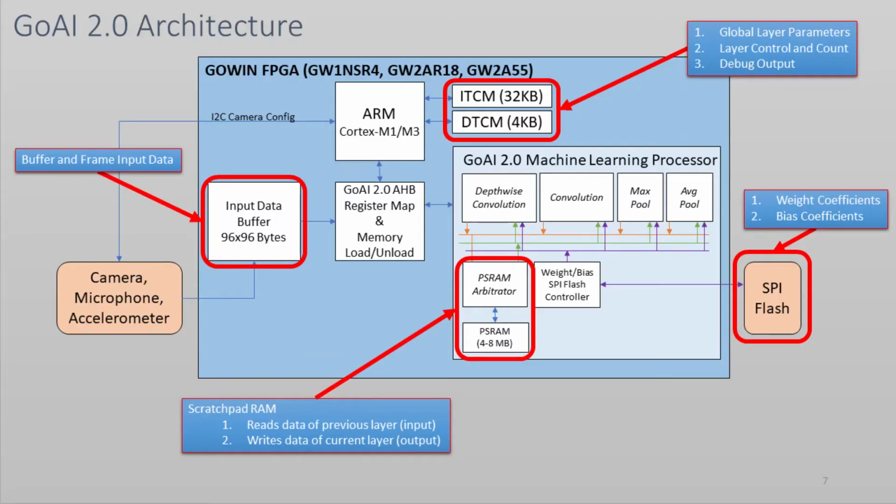So just a little bit deeper into the GoAI architecture, the hardware architecture, and the processor. Just to explain how this three-part system works a little more, starting at the top, you have your ARM Cortex-M1 or M3 processor, and it has some instruction and data memory. This memory doesn't need to be very large because all it does is load the parameters needed for each layer, which is a register set, a register map. It controls which layer it's on basically by starting the machine learning processor and then waiting for an interrupt back.